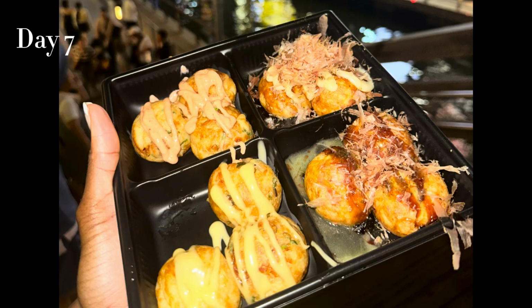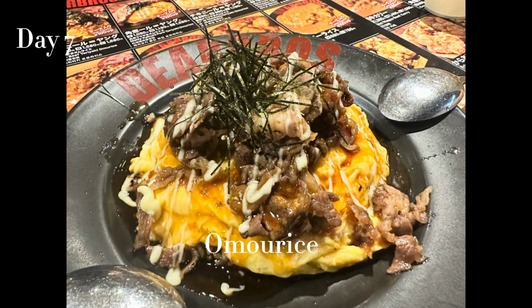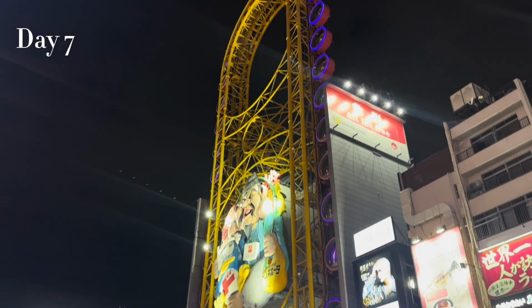Here is some of the street food that you need to try in Osaka. You definitely need to try some takoyaki, which is famous in Osaka. You need to try some 10-yen coins and omurice. Osaka surprised us the most by how amazing it was because we had no idea what to expect.